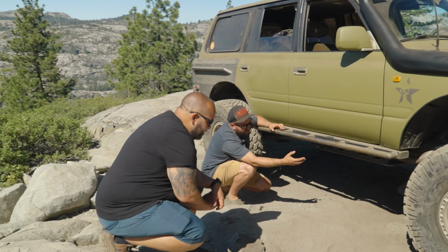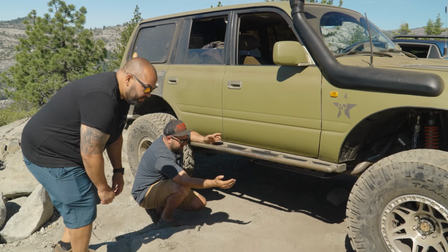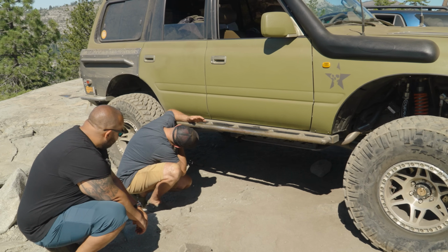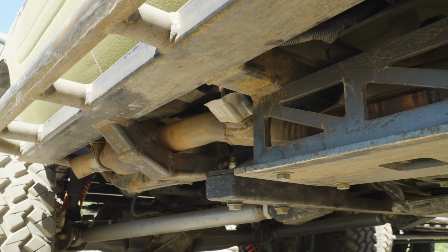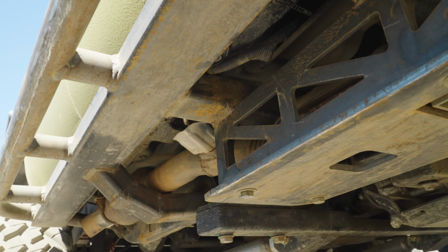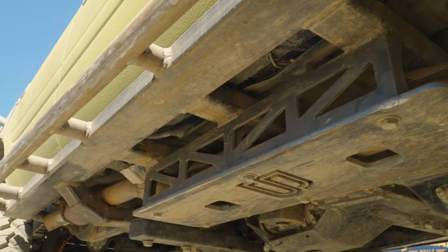LandCruiser frames are so complex in the way that they taper in, they go up. It's not just like a flat frame. So if you notice, almost every single mount on this frame on the slider is different to make it work with this exhaust. Yeah, everything's going around something.